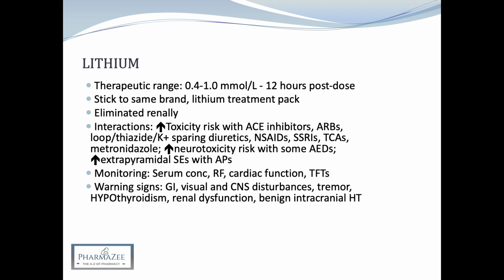hypothyroidism, so a patient may present with unexplained fatigue, and that's a symptom of hypothyroidism, renal dysfunction, so the patient may have polyuria, incontinence, or polydipsia, which is excessive thirst, and benign intracranial hypertension, which is a persistent headache and visual disturbance. So it's not to be confused with migraine. If a patient's on lithium, this is really serious and requires urgent referral.